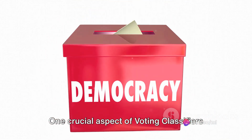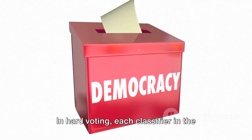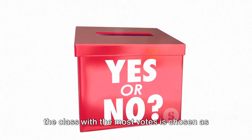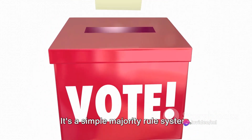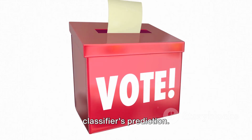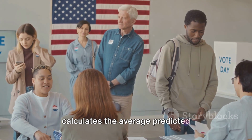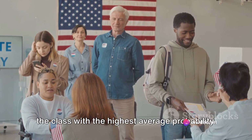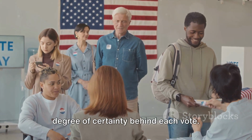One crucial aspect of voting classifiers is the distinction between hard and soft voting. In hard voting, each classifier in the ensemble casts a vote for a class, and the class with the most votes is chosen as the final prediction. It's a simple majority rule system. On the other hand, soft voting takes into account the confidence of each classifier's prediction. Instead of simply counting votes, it calculates the average predicted probabilities for each class and selects the class with the highest average probability.